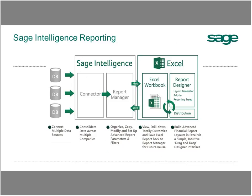So let's cover some different components of Sage Intelligence and show you how data walks through the system. You have all of your data sources on the left-hand side, whether they're the databases for the ERP or any other data source that you choose to pull data from. All of that data will flow into what's called the connector.